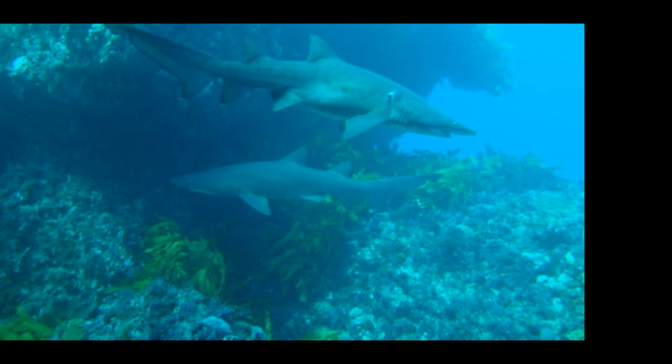This is a photo from Rottnest Island of the Shark Cave at the west end of Rottnest. That's in about 20 metres of water, lots of grey nurse sharks there, harmless.